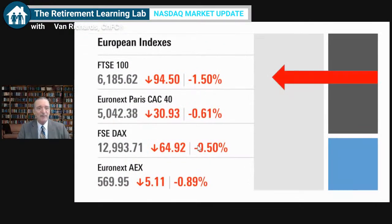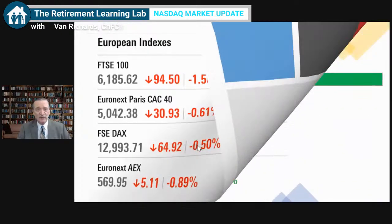Take a look at what happened in Europe. The FTSE 100, that's the one that's in London, the 100 largest stocks that are on the London Exchange, was down about 1.5%. The closest behind that was the Euronext, which is in Belgium, and it was down about 0.89%.